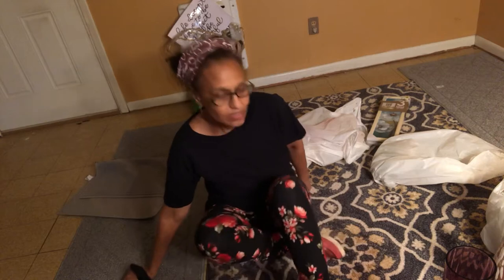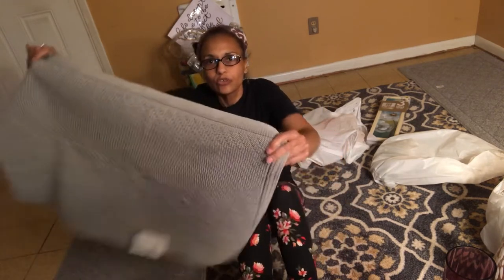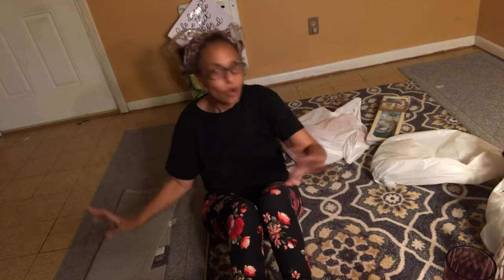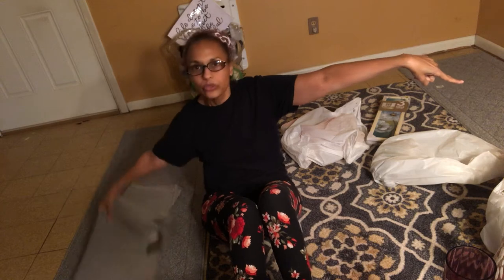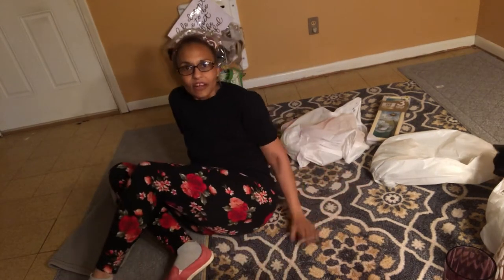Hey everybody, I have a haul for you. I'm in the spare bedroom that I'm gonna be decorating. And if you can see the rugs here, I got this runner. I got a little floor rug to go in front of the door. And then over here, there's a matching runner to this one. And then this rug here, can you see it? Right here.